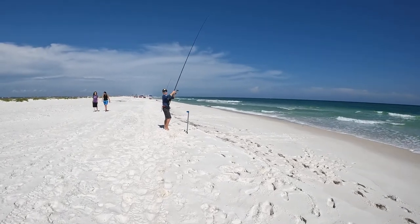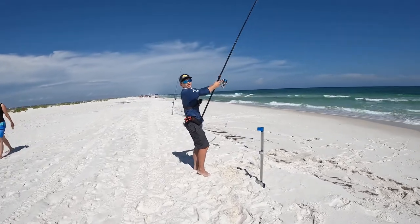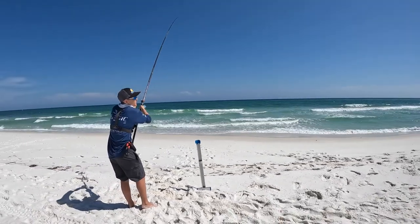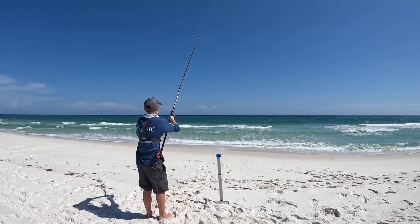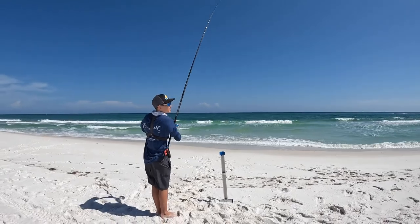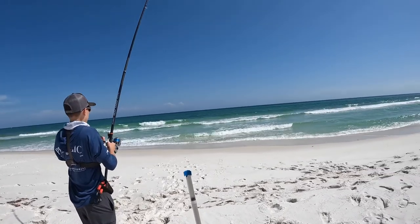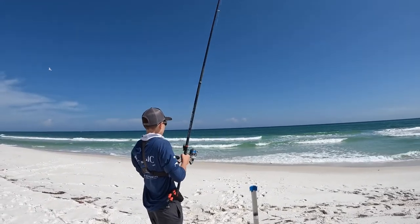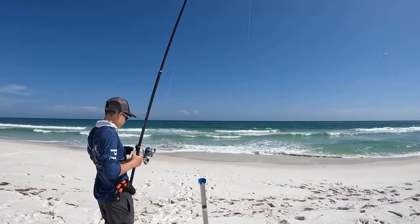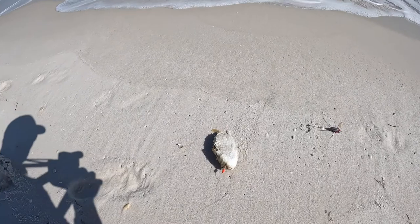Are you on? There's your blue runner. Could be. Is it still on? Oh yeah, you're pulling it. It's a whiting. That's a tiny, that's a cat. Yep. All right, lean it for me. Let's throw it back. Number 5 species for the day. This is a puffer fish.